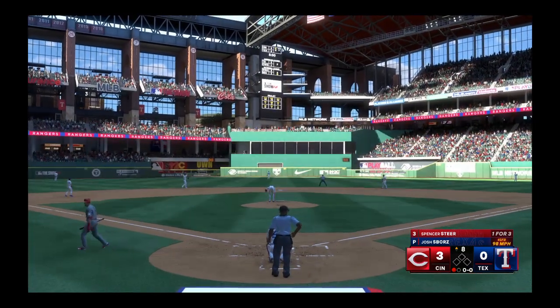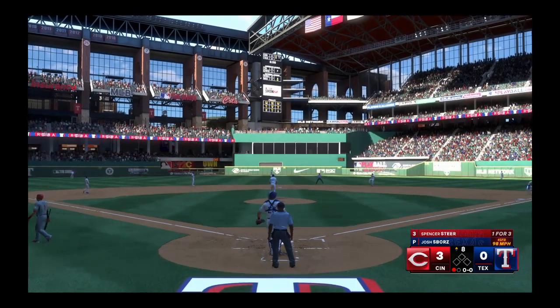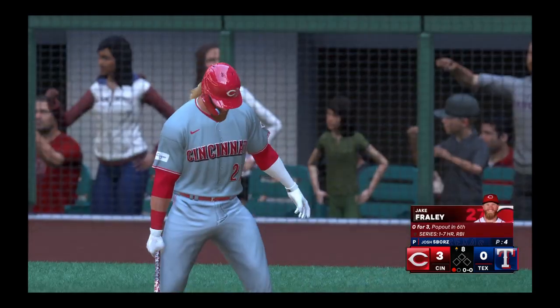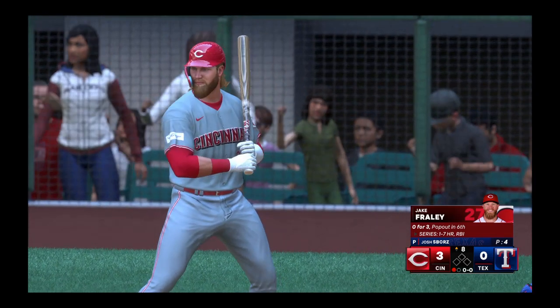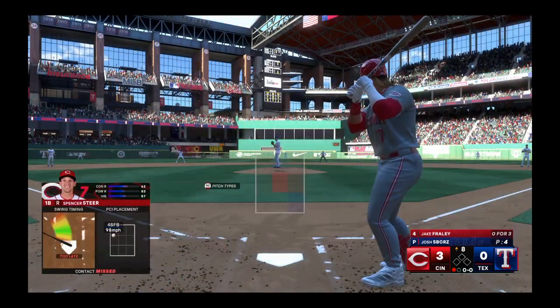Well, I love to see guys compete, and I know he's frustrated that he wasn't able to do anything with that pitch. You see it so well, but you have to respect the upper 90s velocity. Man, it is hard to catch up to.